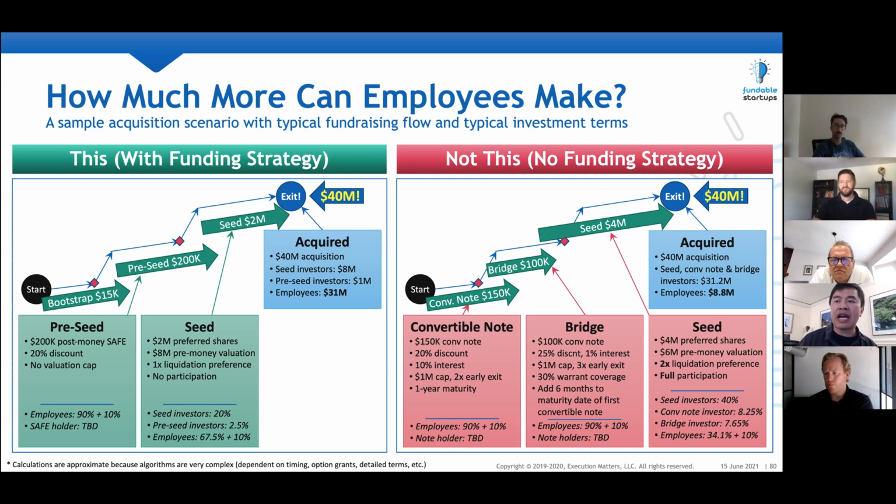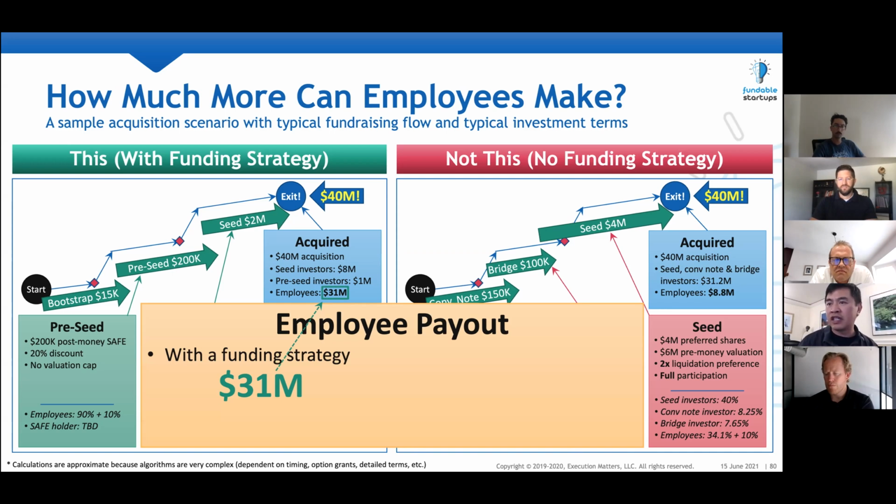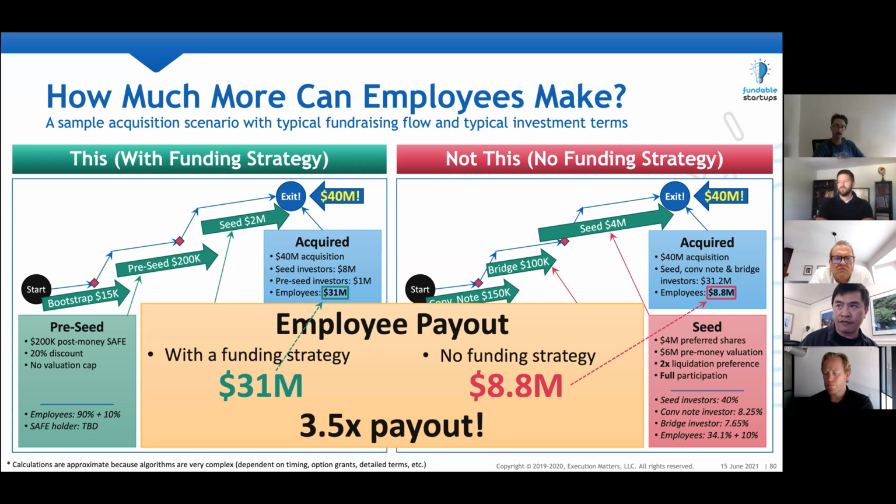Let's look at how the math works out. And the numbers here, if you wanted to walk through it, are very defensible. They're not stacked in one direction or another. With a funding strategy, the founders and employees walk away with 31 million of the $40 million acquisition. But without the funding strategy, they only walk away with 8.8 million, which is a 3.5x difference.